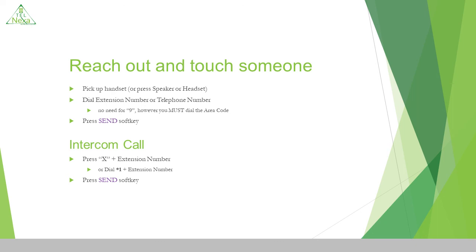212 send. That's the extension. Now, the system will fire the phone if you wait long enough, but you'll probably just want to get into the habit of pressing that send key. You can also make an intercom call to another extension. With an intercom call, the other extension will ring once and then automatically go into speakerphone mode. So be sure the other person is going to appreciate the intrusion before you make that intercom connection.